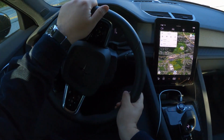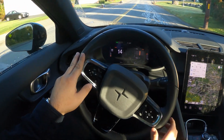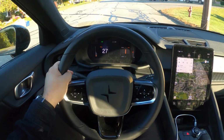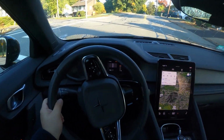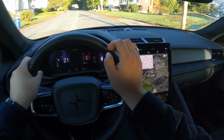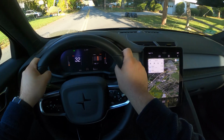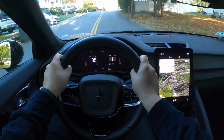As we pull away from the parking lot in our 2022 Polestar 2 dual motor long-term tester, what are some of the things that caught my eye in the first 5,500 miles? Because let's be honest, while first impressions and reviews are very important, you learn a lot about a car over months and just flat out miles of driving.